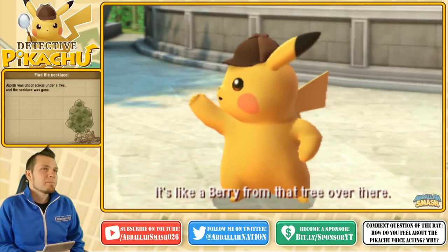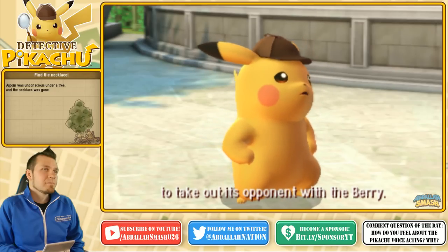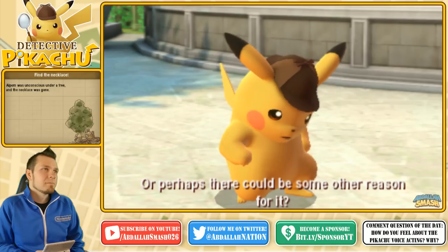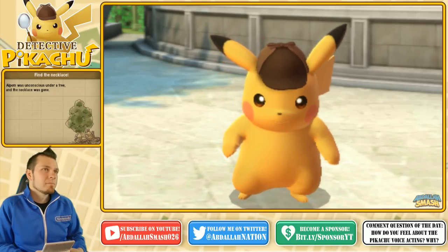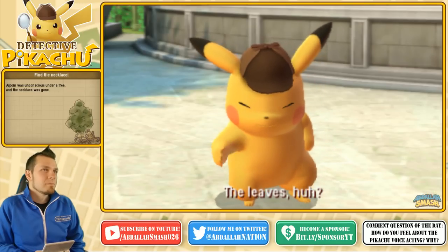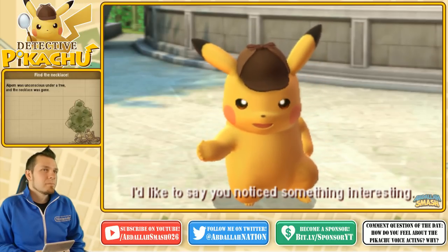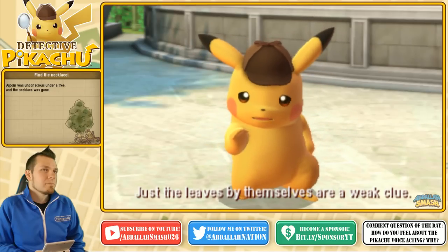It's like a berry from that tree over there. So I guess it's possible that APOM was trying to take out its opponent with the berry. Or perhaps, it could be some other reason for it? Leaves, huh? I'd like to say you noticed something interesting, but I'm afraid that I can't. Just the leaves by themselves are a weak clue.